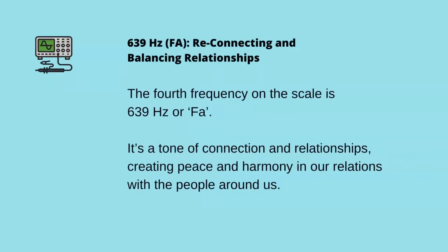639 Hz, fa, reconnecting and balancing relationships. The fourth frequency on the scale is 639 Hz or fa. It's a tone of connection and relationships, creating peace and harmony in our relations with the people around us.